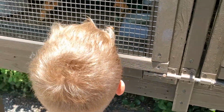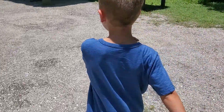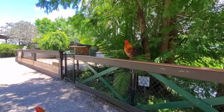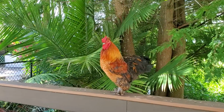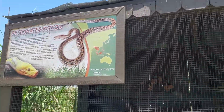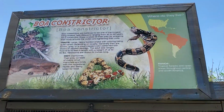No, don't stick your finger in there. What are you doing? No, it's not a snake. It's a rattlesnake. It's a blue-tongued skink. Skink? No, it's a lizard. Hi there. Aww. It's gone away. I saw it has a blue tongue. I see it all, yeah. Snake body!